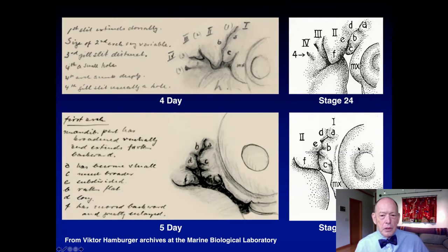The other thing that caught my attention, and he called these, the clefts, the visceral clefts, he called them gill slits. And that term hadn't been used since he was a student in the 20s, the last century 20s. Why he did that, I don't know. It certainly was not in the publication.